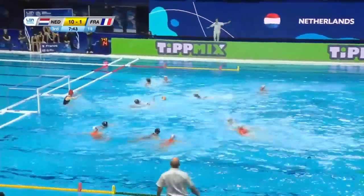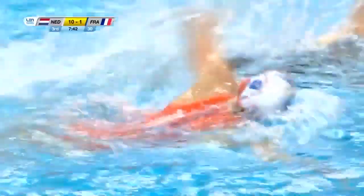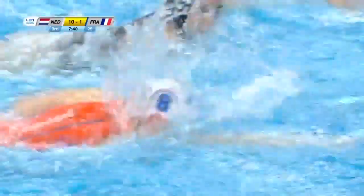This time the Dutch had the first possession for the first time in this match. They won a swim-off, but now the French have the possession.